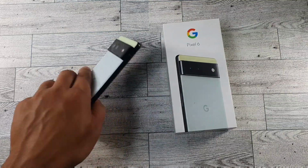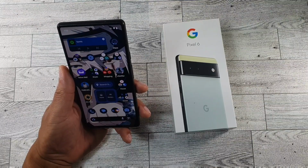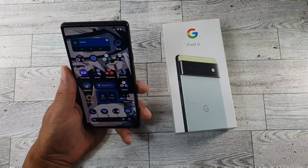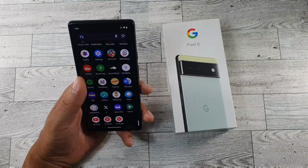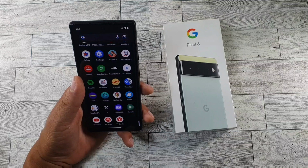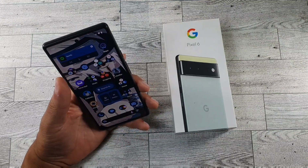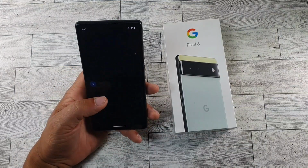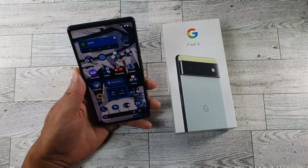So yeah, let's talk about this device. Google actually extended the software support for the 6 series, including the 6 and the 6 Pro, to a total of 5 years, including both OS and security updates. And so this device will be getting Android 17 with that extension. This means the Google Pixel 6 will receive not only 17, but also security updates that will continue until October 2026, which is about a solid year and a couple months from now. So yeah, it's still going to be receiving some more updates, and it definitely will get Android 17.